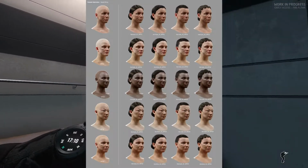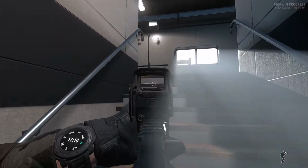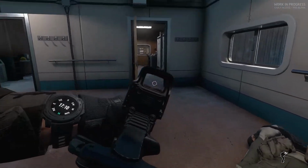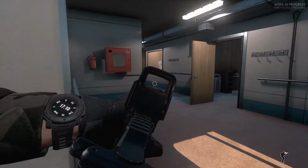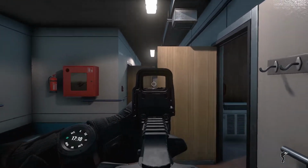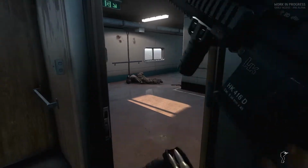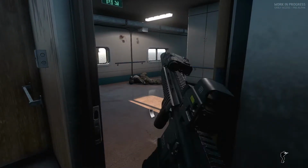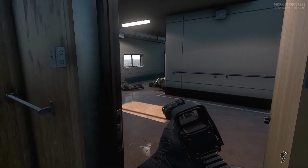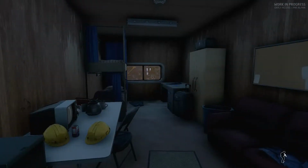So what we can see here on the screen right now is a bunch of new faces, as well as different hairstyles, different skin colors as well. So we have Caucasian in 2 different kinds of colors. We have black women, we have Asian women, and what look like Latin women as well, though they are a bit less recognizable. They kind of look Caucasian to me as well, but who knows, there are a lot of fair-skinned or lighter-skinned Latin people as well. It looks very cool though.